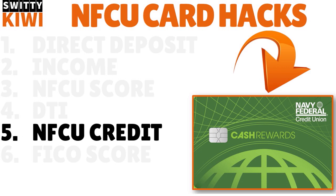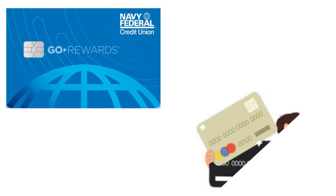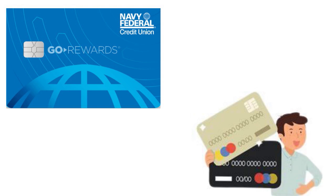You want to maintain a positive history of payments and repayments on your existing credit products. What are we talking about? Credit cards. For example, you want to limit your current card holdership to two. If you have more than two credit cards, they're not going to send you a credit card or a prequal offer.